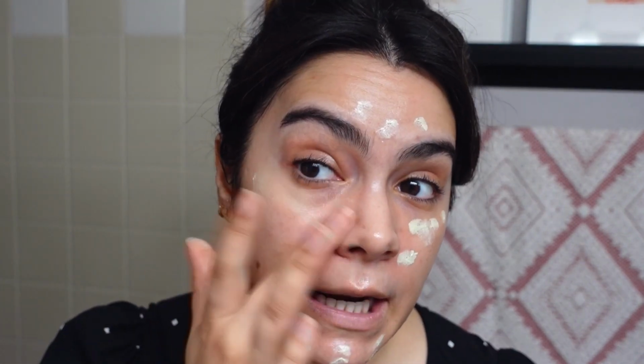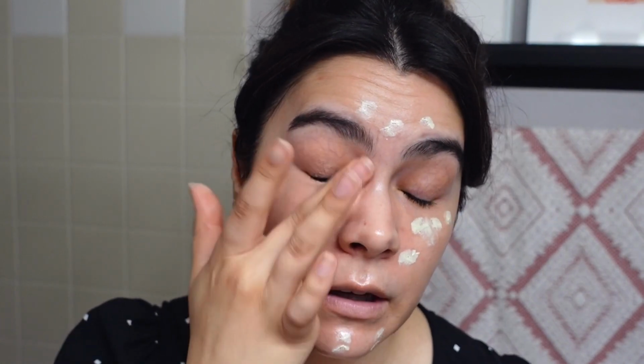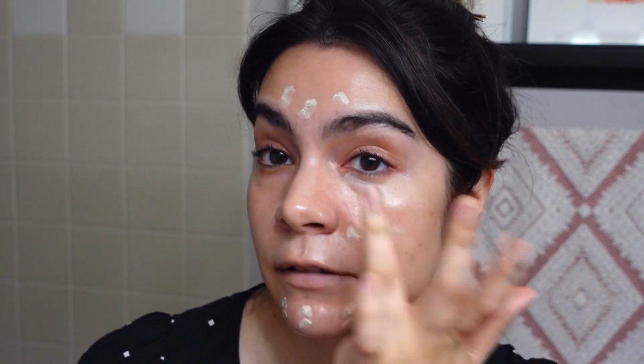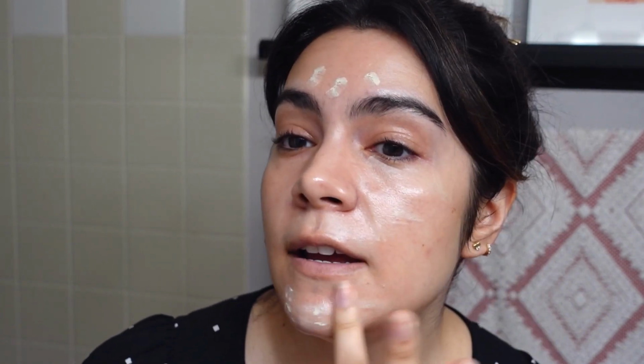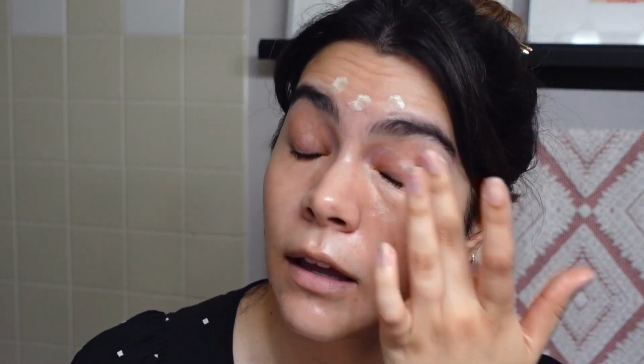It just blends right in really easily. The green does not stick around. It's very, very subtle, but it's just going to have some of those light reflecting particles and a little bit of that green tint to cover up that redness while still letting your skin breathe. This is very light and comfy on the skin.